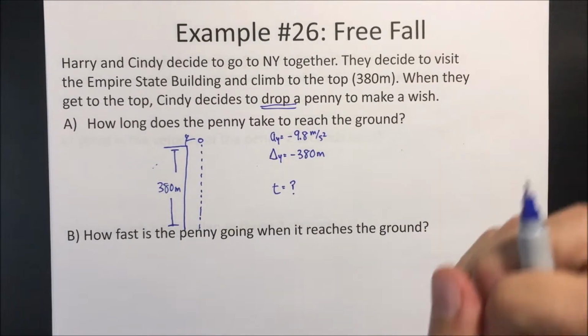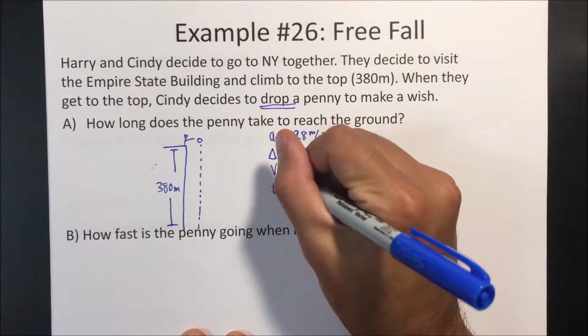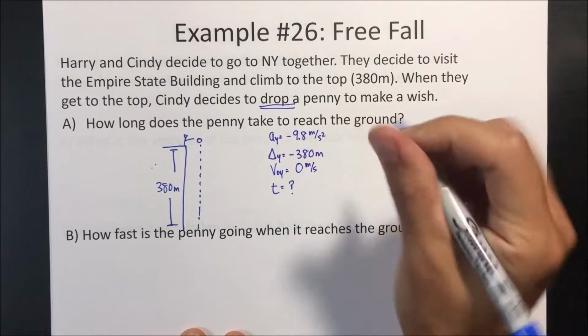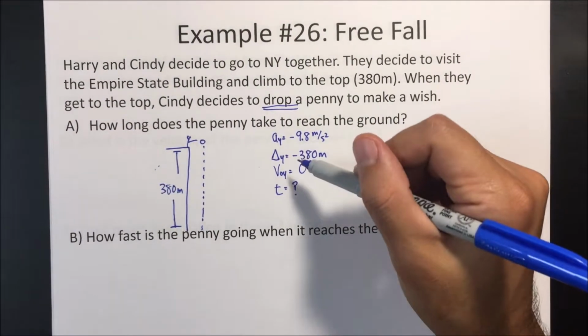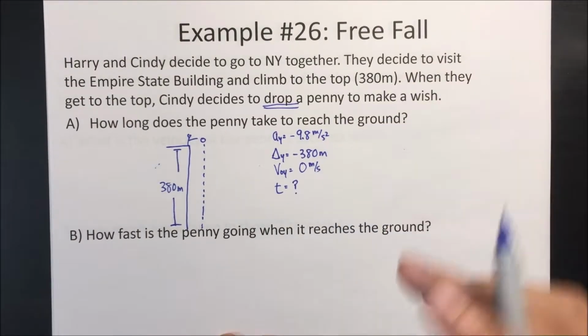What this means is when something is dropped like that, that means the initial velocity of the penny is going to be 0 meters per second. If she were to throw it down or throw it up, it would have an initial velocity, but since she only drops it, that means its initial velocity is 0.